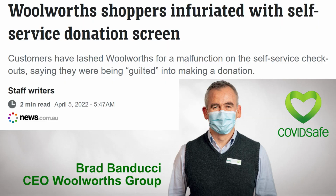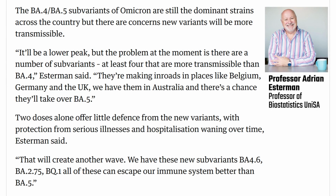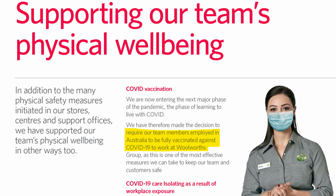Thanks, Brad. In this article published in The Guardian on 11th of October this year, nearly a fifth of Australia's COVID vaccine stock binned amid warning of fresh wave of cases. Professor Adrian Esterman, Chair of Biostatistics and Epidemiology at the University of South Australia, stated, 2 doses alone of a COVID vaccine offer little defence from the new variants, with protection from serious illness and hospitalisation waning over time. But yet, Woolworths are still enforcing that all their staff have 2 doses of a COVID vaccine.